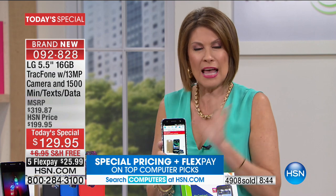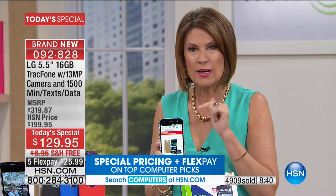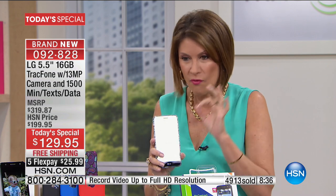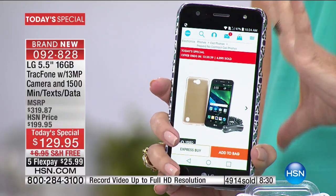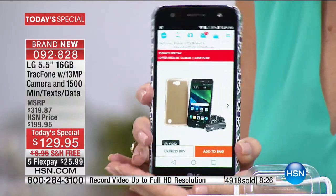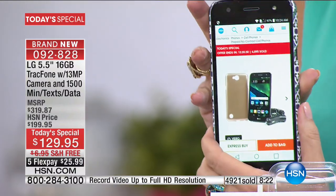This has features that even the big boys don't have. This camera is one of the best out there, and you have it today, right here, at $25.99 to get it home. Look at the size of that screen. It is absolutely gorgeous. And the pictures you're going to be able to take, you will marvel at.